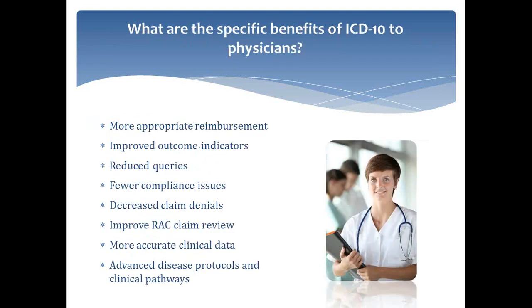All right, so there's a lot at stake for the physicians in this. What are the specific benefits for them to moving to ICD-10? Well, specifically more appropriate reimbursement. Most people are aware that we have reached the maximum amount of codes in ICD-9, and so ICD-10 is going to allow us to have significantly more specificity and laterality as it relates to the code sets. And that's going to allow us for more appropriate reimbursement based on the diagnosis and the type of treatment for the patient. It's going to help improve our outcome indicators.